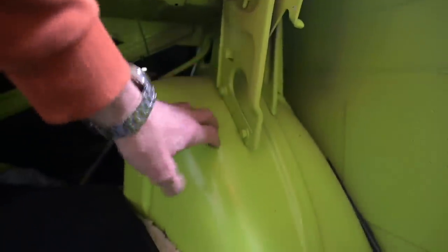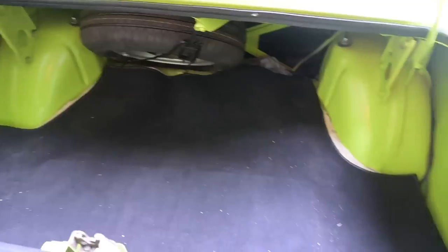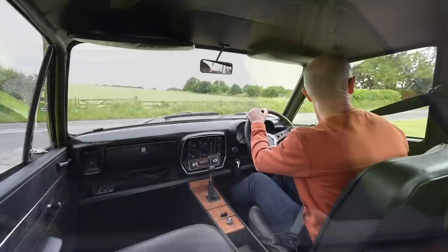So being a 60s car, the seats don't fold down and you can see the back of everything. You've got the back of the wheel arches, you've got the inner wings, and you can see the tail lights exposed, which does make changing the bulbs and things very easy, of course. But boot space is perfectly adequate for a 60s car in this size class.